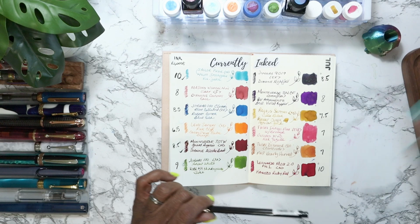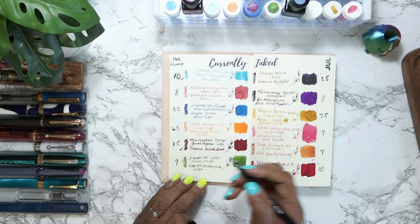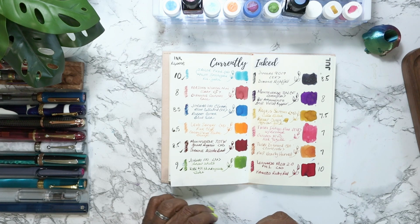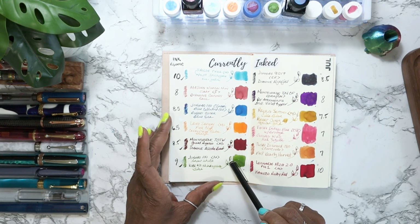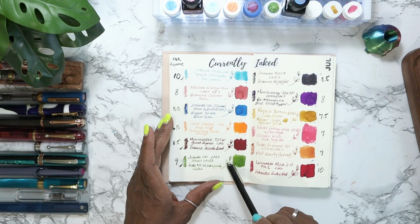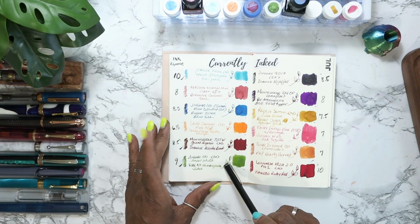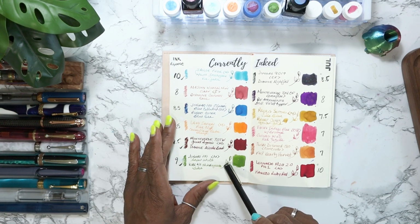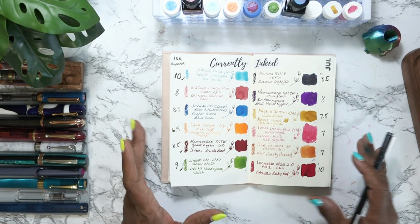And the other one that I would love to have in a bottle is this Kobe number 19 Minatogawa Lime. I would love to have this in a bottle, but this ink comes in a 50 ml bottle and it's $30-ish a pop. I'm sad because I really want to get that one. I might splurge and get it, but we'll see.